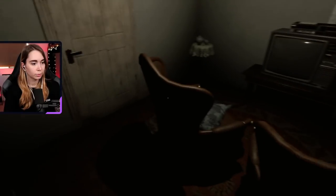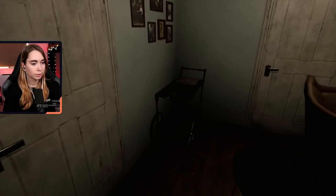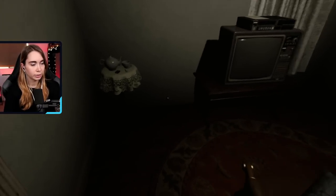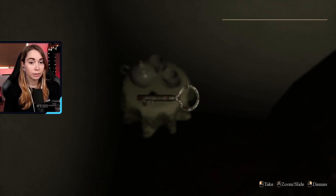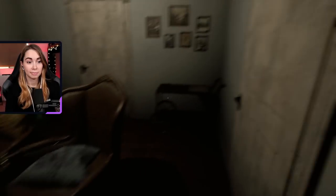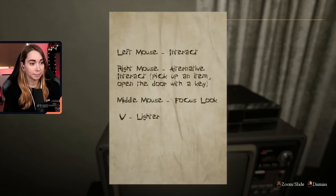Ooh, looking pretty good. Oh. Old pictures. That's a key. Do I need that? Doesn't say anything. I'll take it. Someone is really excited about that lighter I just picked up.